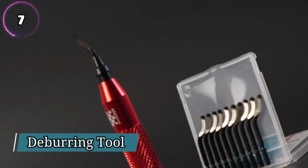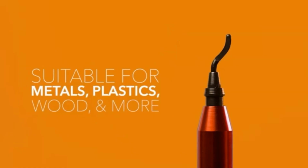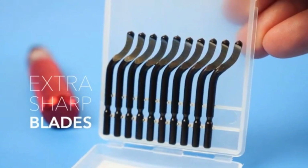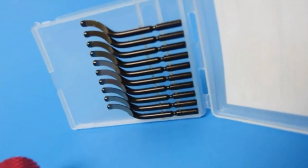Number 7. Deburring Tool. This compact deburring tool makes removing burrs and sharp edges quick and effortless, saving valuable time for plumbers and machinists. Its metal body includes spare blade storage, allowing for continuous work without interruptions.